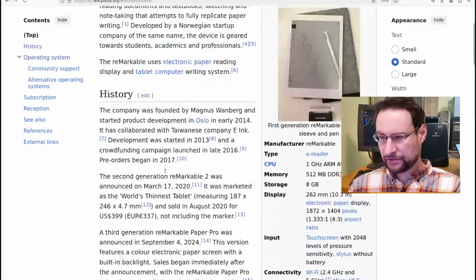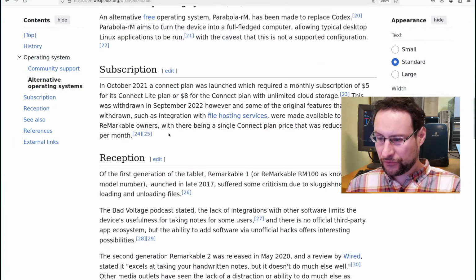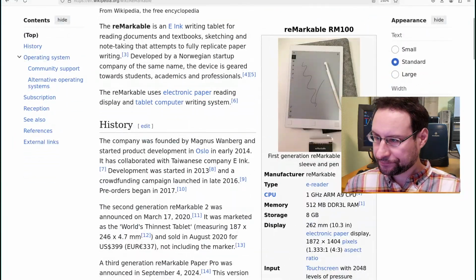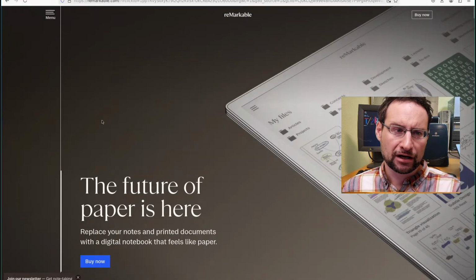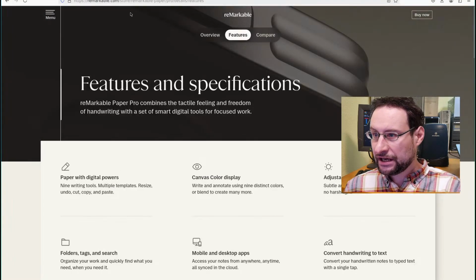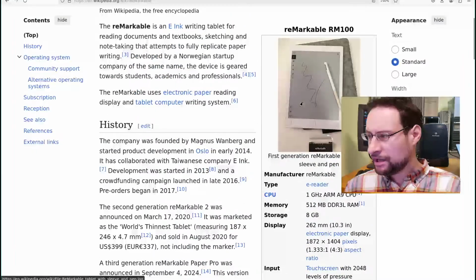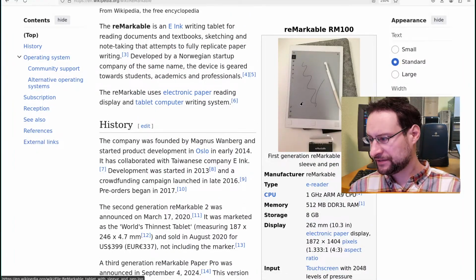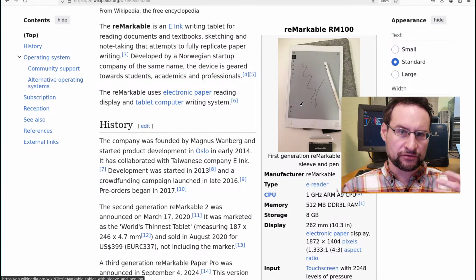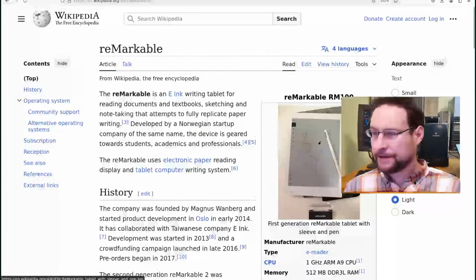History: first generation 2014 and so on, e-ink, 2016 crowdfunding and so on. And so the first version wasn't the most praised, but the reMarkable 2 was actually quite remarkable and quite nice. However, the reMarkable 2 only had a single-core 1 GHz ARM A9 with half a gig of memory. Of course, for ebooks and stuff, okay-ish, but in the 2000s, it's not like I was motivated to purchase such a CPU device, especially for the money.